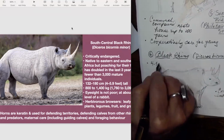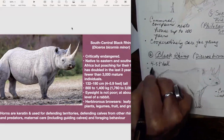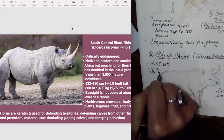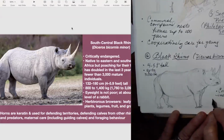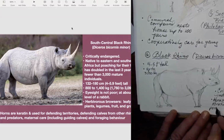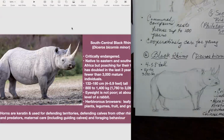So they are only 4 to 5.9 feet tall, but hefty, up to 3,000 pounds. And let's see what else. The horns are keratin. Poached for Chinese medicine. All right, that's fun.